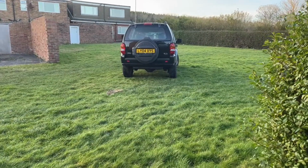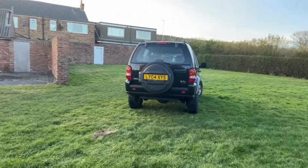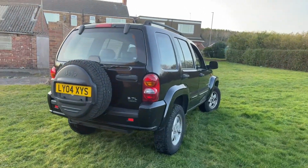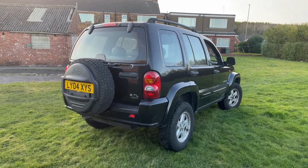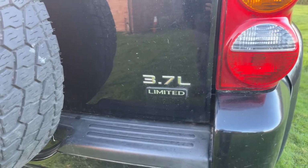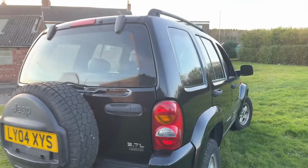Have you guessed yet? A 3.7 V6 petrol 4-wheel drive, the same as the Mercedes. Any guesses? A Jeep Cherokee. Not the Grand Cherokee, which I'm not that keen of. This is the littler one. This is more or less based on the Wrangler. So it's the 3.7 litre Limited, top of the range, V6. By God, this one sounds better than the ML.